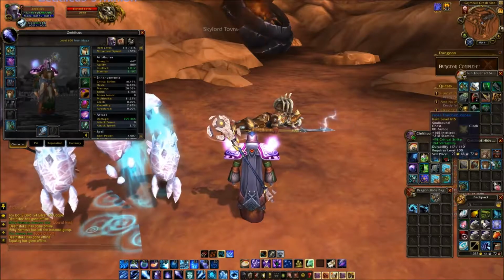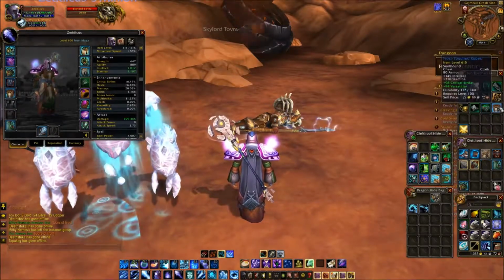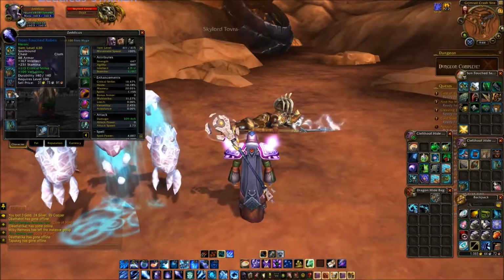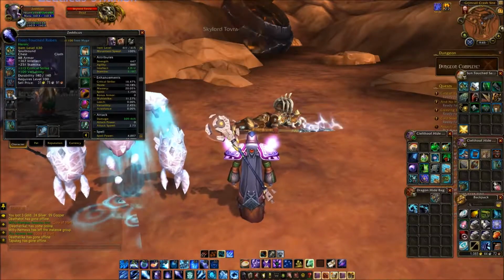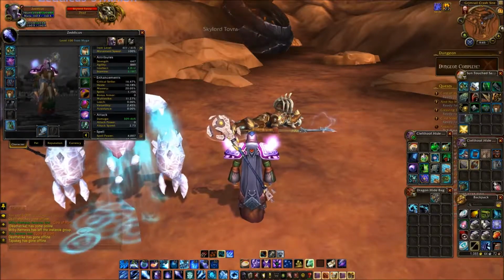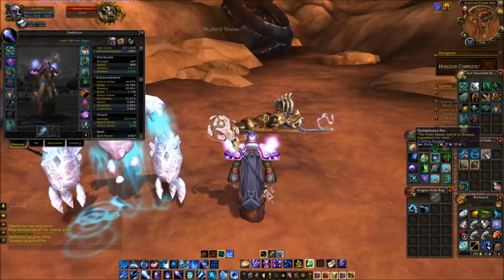We're looking good. So we can sell that theoretically, because we're not really going to be going back to that. The critical strike versatility, so it's the same combo of stats that I was, so that can be sold. This can be sold. That's mail. We need to save this.